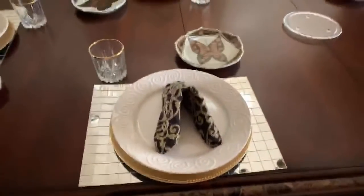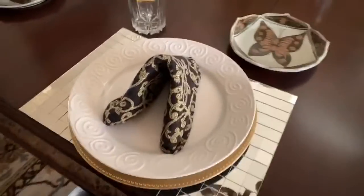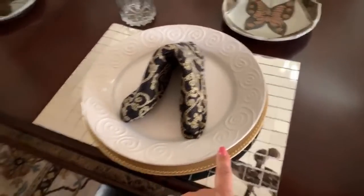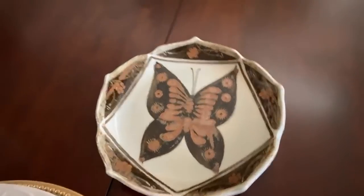So you know how when I have open houses, I thought it would be nice to set the table. And so I just have some very pretty things that I wanted to share. So these are just regular white plates, but they're very large. And they're on a gold, one of these, I forget what they're called. And then they're on a mirrored placemat. And then I love these dishes. These I bought years ago.